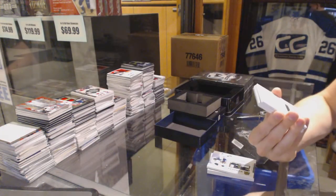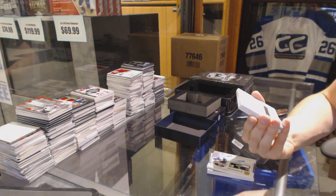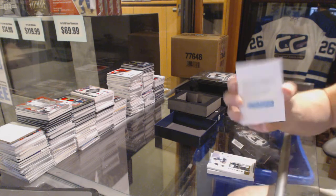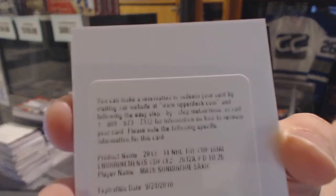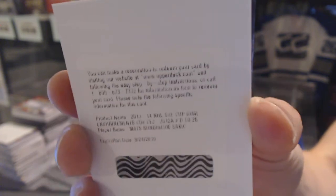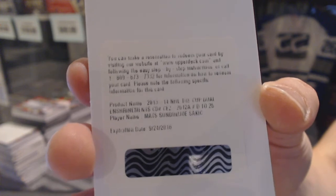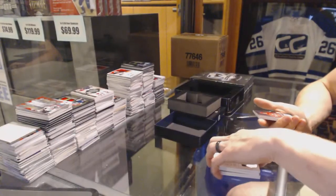We've got a redemption for an Enshrinements dual autograph, numbered 25 for the Quebec Nordiques, a.k.a. the Colorado Avalanche, Mats Sundin and Joe Sakic. Enshrinements dual auto out of 25, Mats Sundin, Joe Sakic.